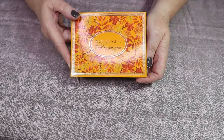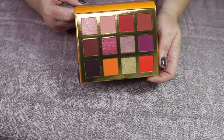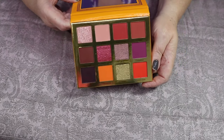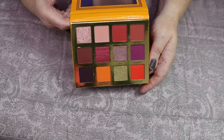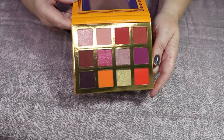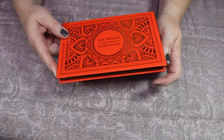This is the Falling For You palette. I have had this palette for a while too, and have not used it much. It's a very pretty palette, but since I've had it for so long and have not used it, I think I will declutter it. Next, we have the Flare palette.